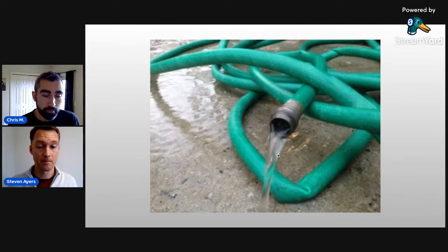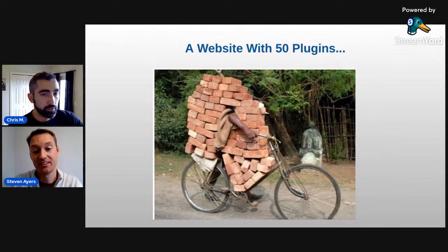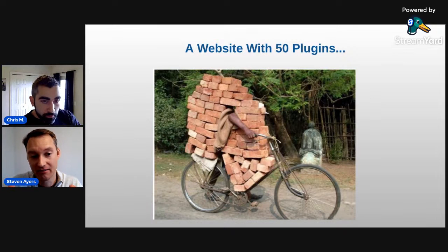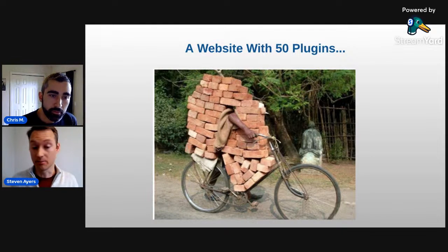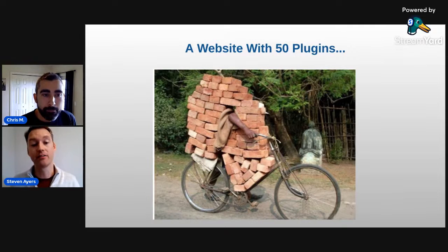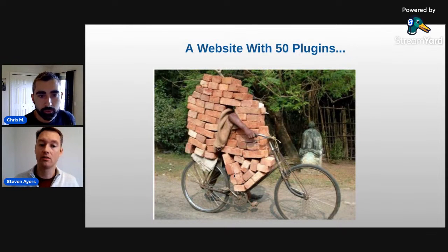So, or all the above. Now, one of the things that makes it more difficult is if your website has a ton of plugins. Now, I can't believe it. This is a crazy image, but it greatly illustrates how difficult it is when you've got a ton of bricks on your bicycle trying to go down the road. Imagine having a website that's got 50, 60, 70 plugins. That sounds crazy, but I've seen it. And those websites take longer to load. So, the fewer plugins that you have involved in your website, the easier it is for it to load for the user, and the smaller amount of water you're trying to pass through that garden hose.